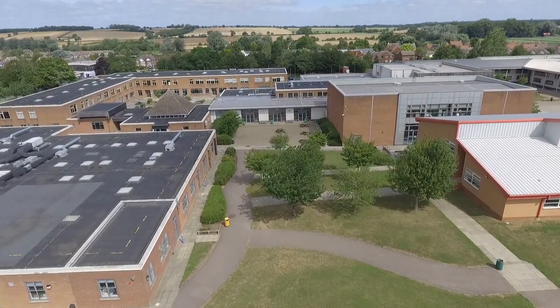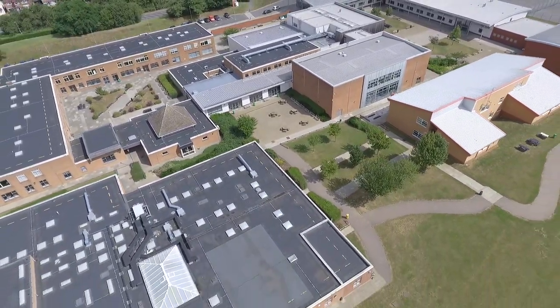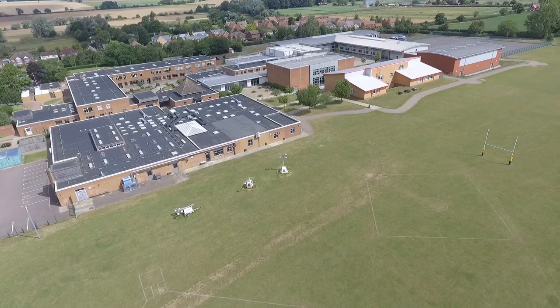Whilst this tour hasn't allowed us to fully communicate the inclusivity and enthusiasm within Samuel Whitbread, we hope it has been effective in communicating our opportunities and facilities so that you can picture yourself in our school community.